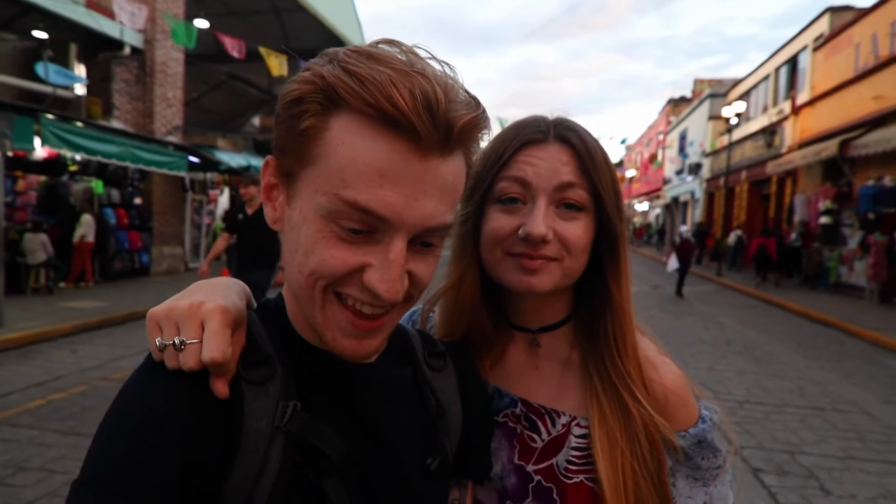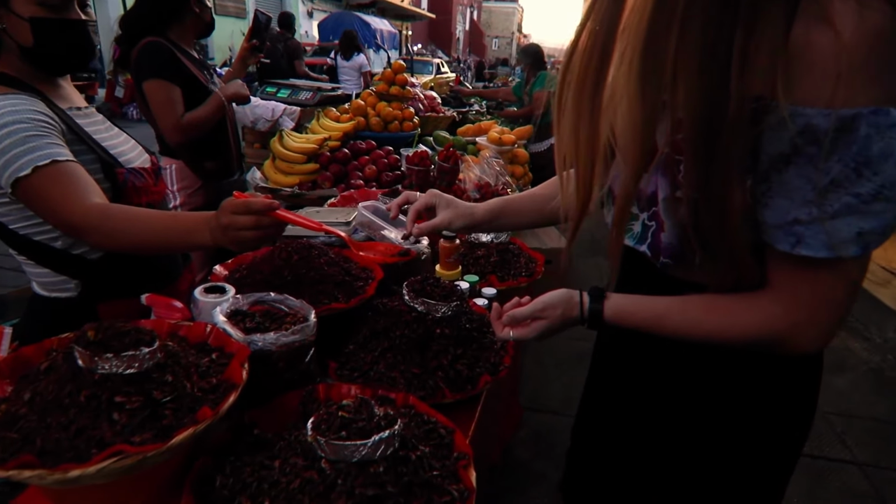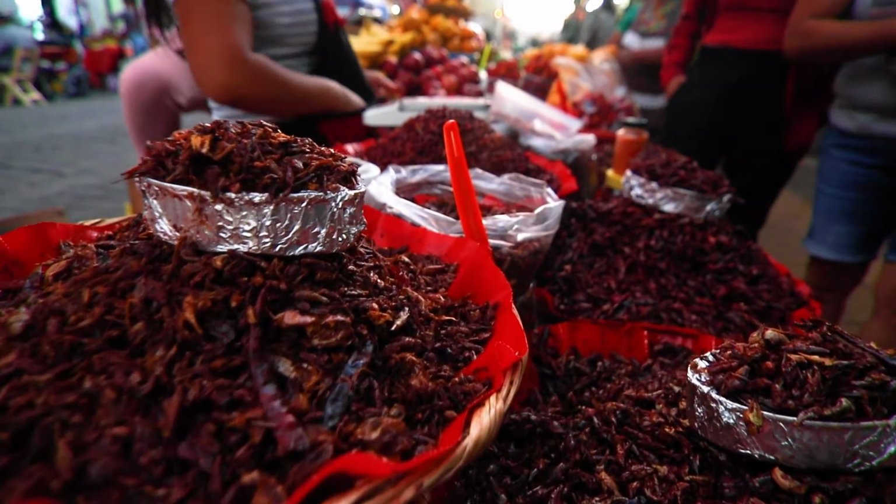Okay. I'll be completely honest, there were two things that I was really worried about what this item was going to be. It was either going to be some sort of animal's genitalia or some sort of bug. I'll be honest, I'm actually glad it's the bug. Really? Yeah. You wanna try? Well, I think I haven't got a choice. Okay guys, I'm going to be completely honest, you're not going to get an in-depth description of how these are made or what they taste like. I'm just going to try and get through this. 1, 2, 3.